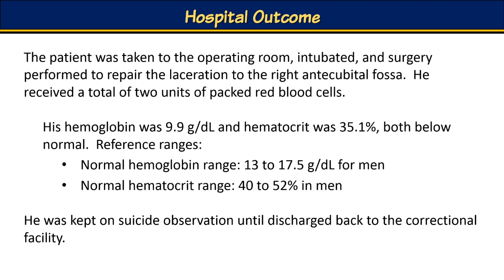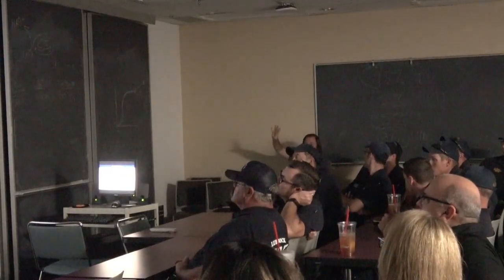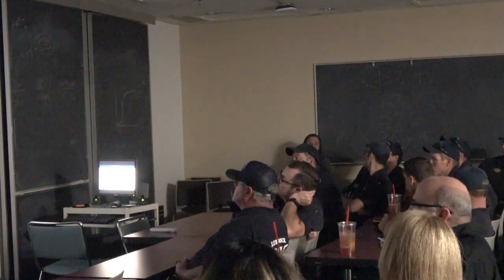So he was also put on suicide watch for the next few days as that's what got him into this spot. So as you can see, guys, he did require a couple of units of blood. Keep in mind that H&H takes a little bit to catch up. So let's say we just let this patient hang out for 6-12 hours, then recheck their H&H, it would have been significantly lower.